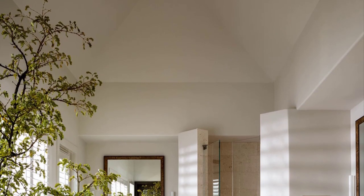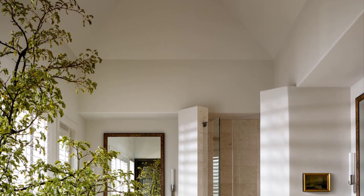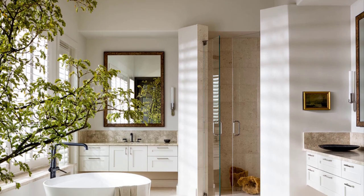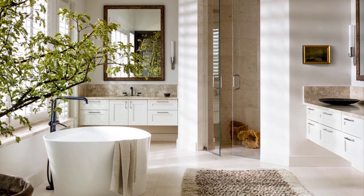The bright master bathroom, painted in a classic gray, features custom mirrors, a freestanding tub set beside a window, and separate his and her vanities, each lit by sconces made of pewter and polished nickel.